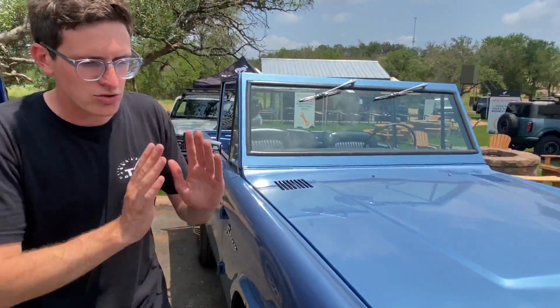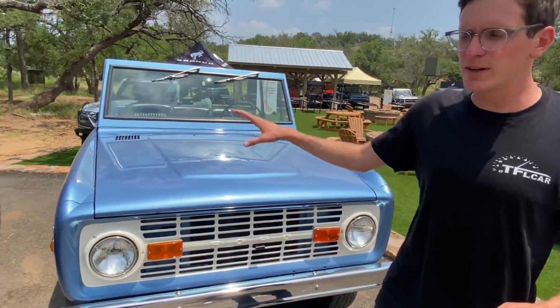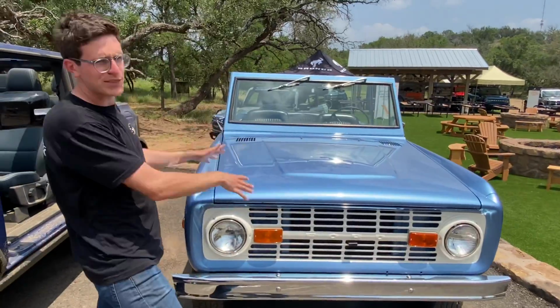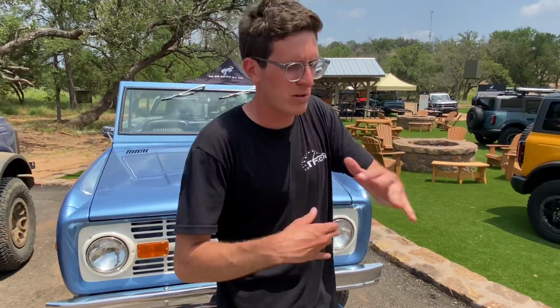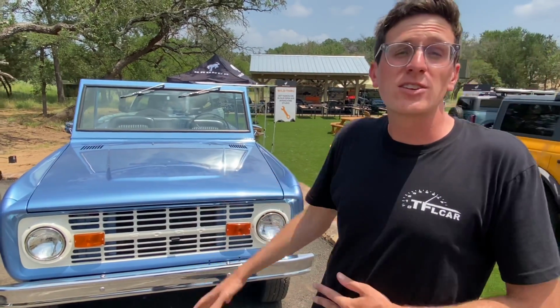Other big differences, the engine options. So this old Bronco had a choice of straight 6 and V8 engines. This is a 71, so it's got a 302, pretty sure it's 302. Yeah, 302 V8. It makes somewhere around 125, 130 horsepower. 5 liters of displacement. You can get them with both manual and automatic transmissions.